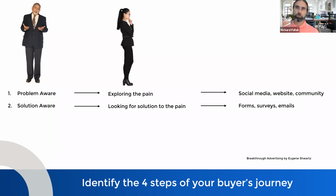Then they move on to becoming solution aware. During that phase, they actually look for solutions for their pain points. Now they dive deeper. They understand the pain, they understand the consequences. Now they want some sort of a solution. And at that point, they are more flexible to fill in forms, surveys, get emails from you, engage with your emails. At that particular stage, your content should be focused on helping them solve that problem. Okay, not selling them at that point. It's too early. Let's just give them the value they are looking for so they could solve the pain point that they have. So that's the second phase of the buyer journey.